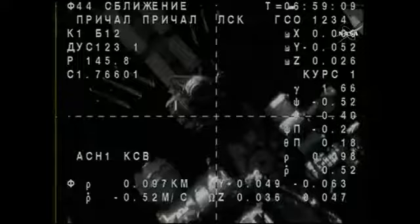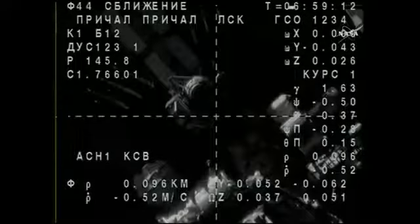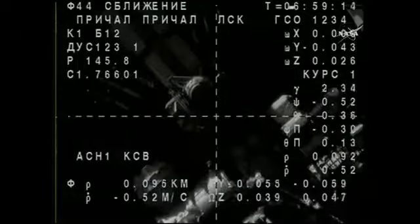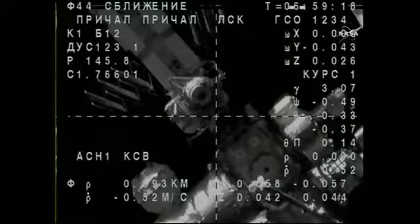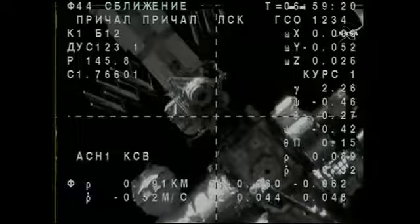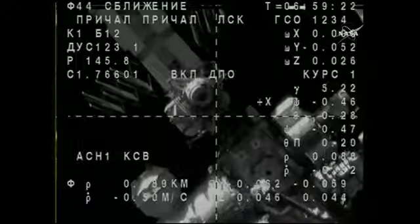His range is 100, the range rate 0.51, and it's in the center of the screen. The target is in the center of the screen. Let's send R5 once again to try AGC mode. It is better on VKO, but it's a little bit fuzzy.